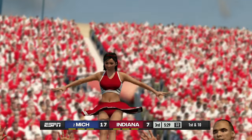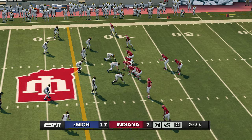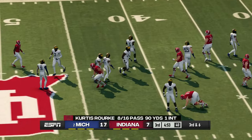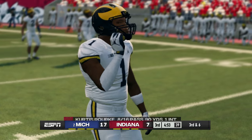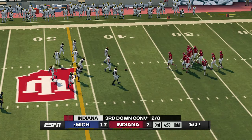He scrambled. And he's tackled at the 40-yard line. That makes it 7-6. Wide open. Oh, he dropped it. Number one, the intended receiver on the play. Third and six. Ball on the 40.